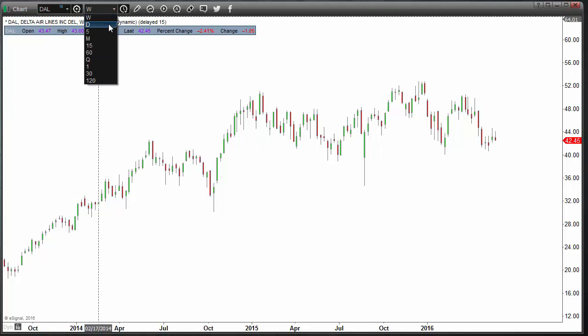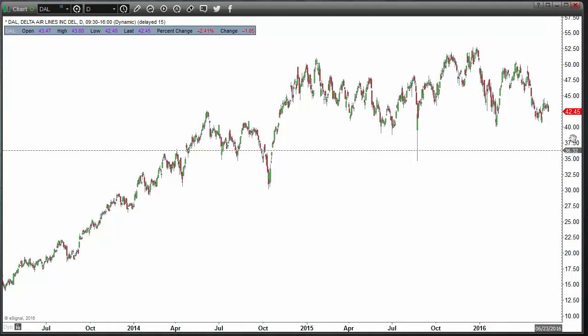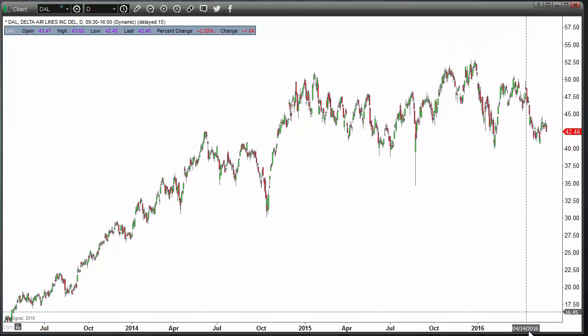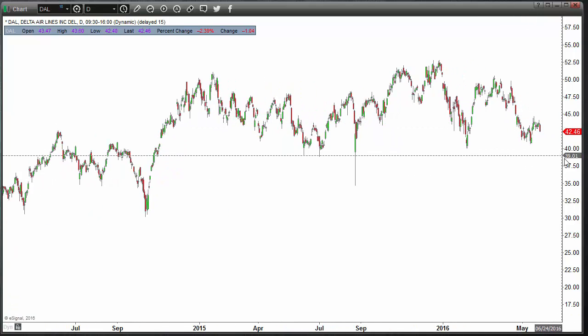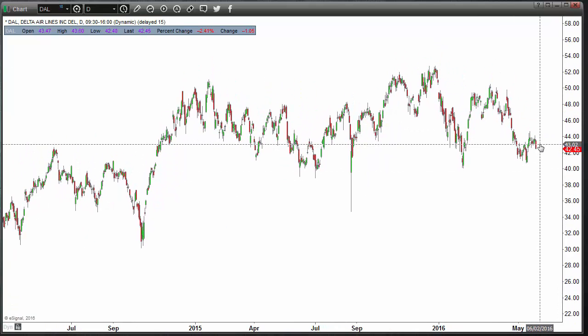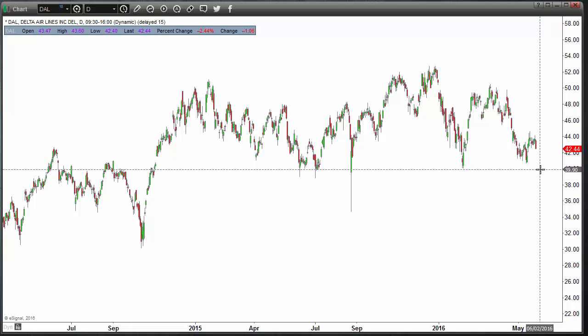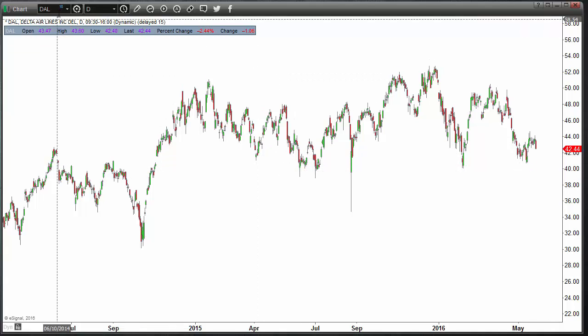Let's look at this on a daily chart so you guys can see what I'm talking about here too. You can see we continue to see a series of lower highs, and maybe we're making another lower high here in Delta. You can see some rejection candles so far today, as I'm recording this, some selling here, and I don't think it's unreasonable to see at the very least a move into the low 40s, maybe the high 30s as the first downside target.